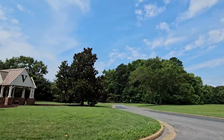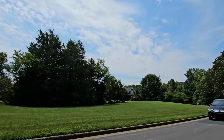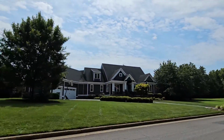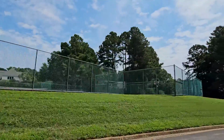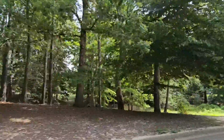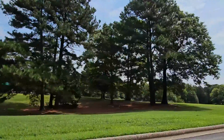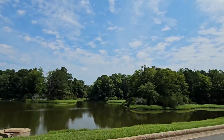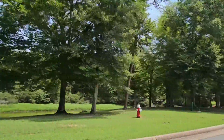This community does have a $194 a month HOA fee. And for that, you're going to get a clubhouse, pool, and tennis courts, which we'll drive by shortly. So I would say this neighborhood is a nice in-between for a home where you don't have any amenities versus being in a neighborhood like Kingsmill, where you're going to have a lazy river, a huge clubhouse, golf, tennis courts, pickleball courts, all sorts of crazy stuff. So if you don't want to be in a huge HOA with a ton of amenities, but you do want the pool, the tennis courts, this is a really nice neighborhood to get those.